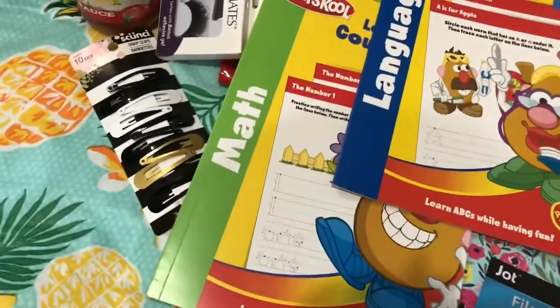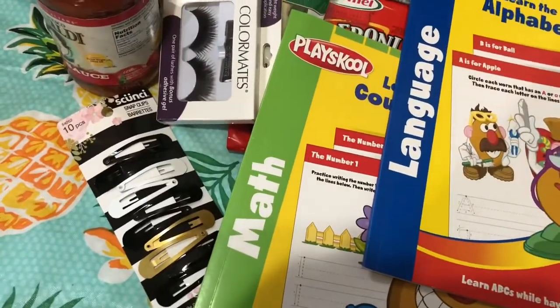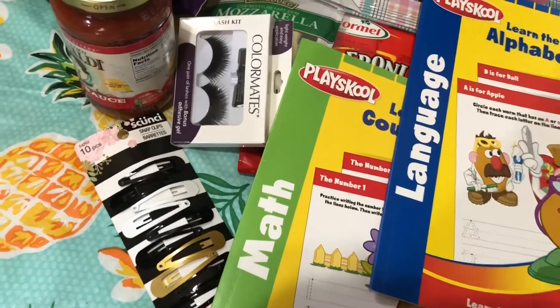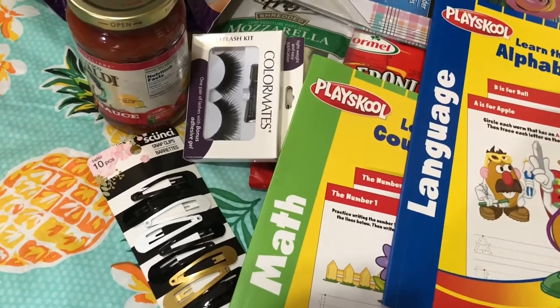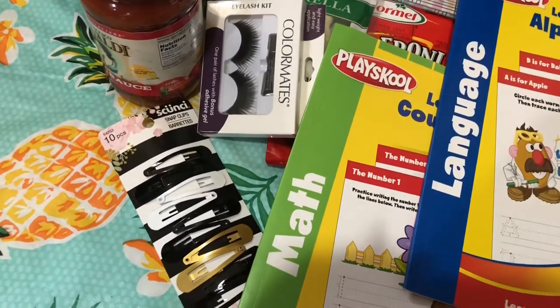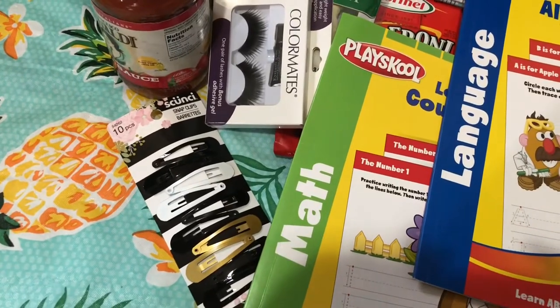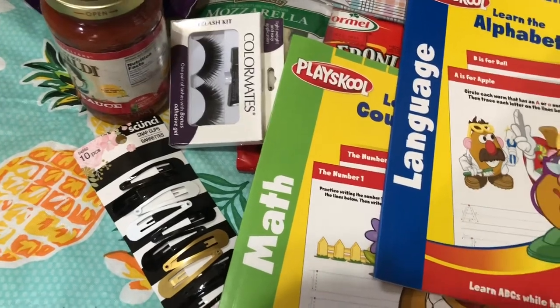And then also in that haul, if you watched it, you heard me say that my youngest daughter, they're having a different color shirt every day for the next 2 weeks, and I just thought I would try to go to the Dollar Tree because the shirts at Walmart are like $3.47 for the colored ones. So I thought I would go to the Dollar Tree and see if I could find some, and I did.